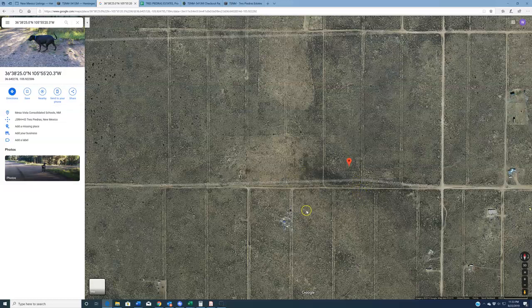Now, I'll quickly just point out that out here in Tres Piedras, the water table depth is actually pretty deep, so drilling a well is largely impractical. There are people who have them out here, but they're a little pricey. But the point is you can install a conventional septic system on this property, and that's a big benefit when building out here.